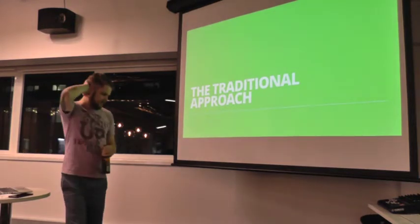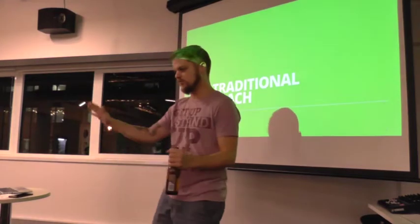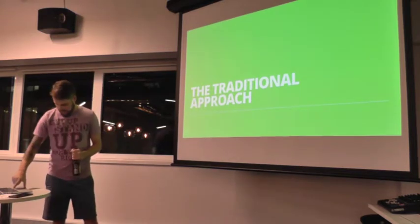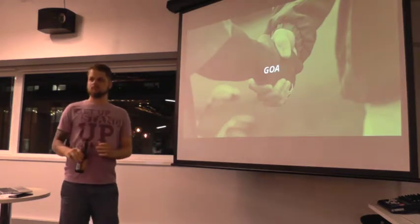All right. Let's switch gears a bit and talk about how companies do this thing, because ultimately I'm trying to propose a different approach here to how we can possibly do this. So the traditional approach starts like this, right? Goa. Who knows what this is?